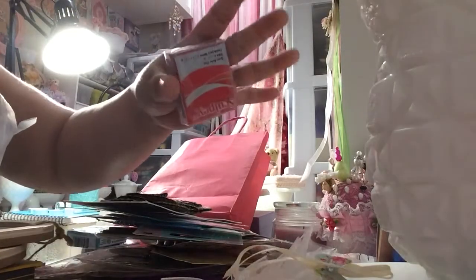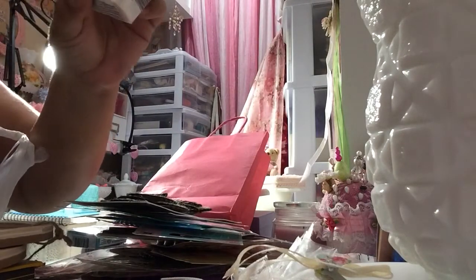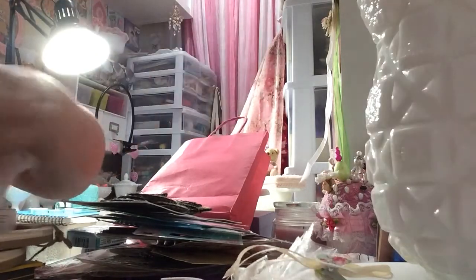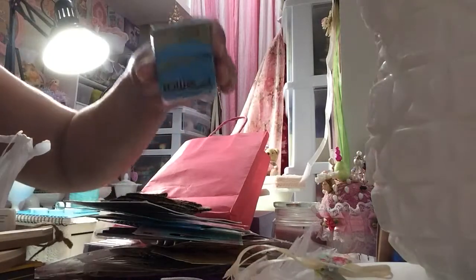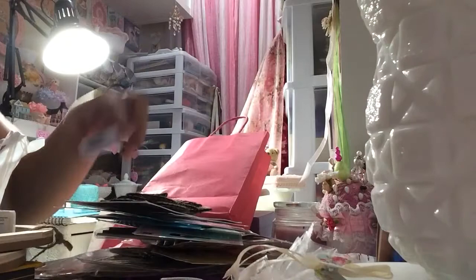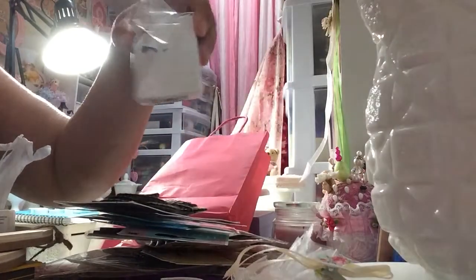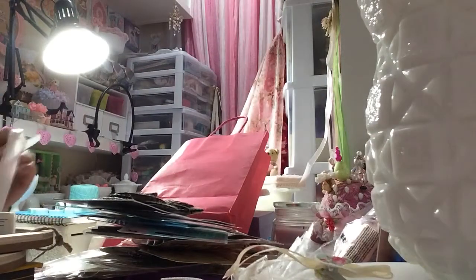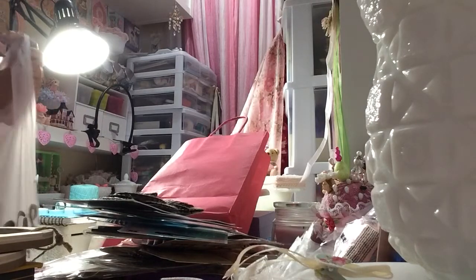I got red, translucent, I think it's translucent clay, color tan, color blue, purpley, light purple, and I got the white and the pink. Those are the only goodies that I got from Michael's yesterday.